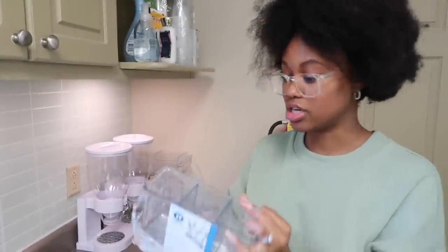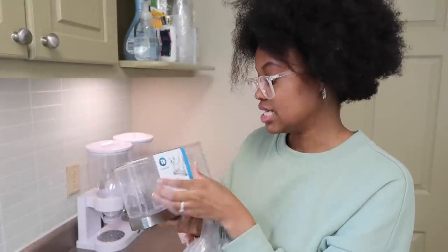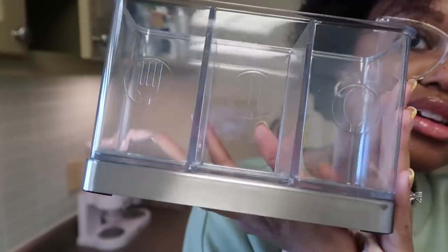Okay, so I also got this for over here. And it is basically just something you can put your forks, knives, and spoons in. See that? Fork, spoon, and knives.